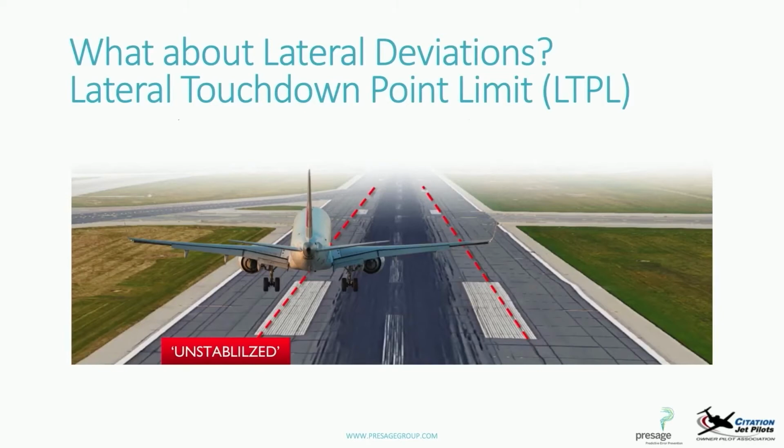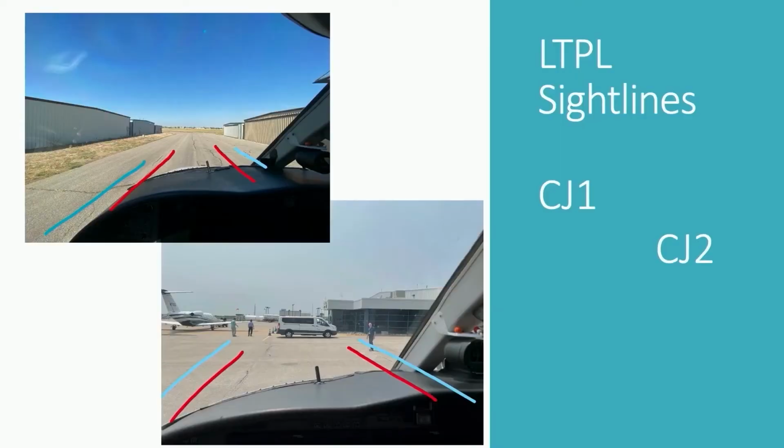Okay, so we talked about the stuff going down the runway, the overruns. Remember, 50% of runway excursions go off the side of the runway. Again, we got very little guidance when we're over that runway what to do. Yes, we know to land on the center line, okay? So what about the lateral touchdown point limit? We talked about this a little bit yesterday.